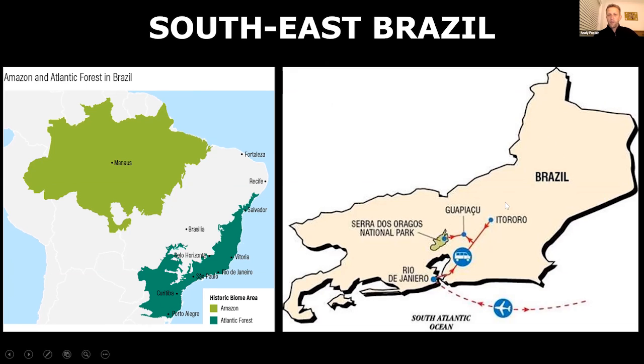If you pop over to this map here, you're going to fly into Rio. The kind of tour logistics: we fly into Rio de Janeiro, and then we take about a 3-hour drive up to our first destination, which is the Itororo Lodge here. That's where we spend the first 5 nights of the tour, and then we head over to the Guapiaçu Lodge for the last 2 nights of the tour.